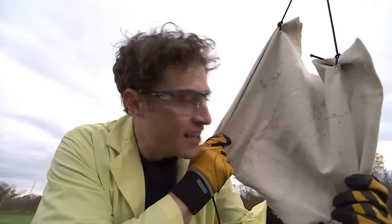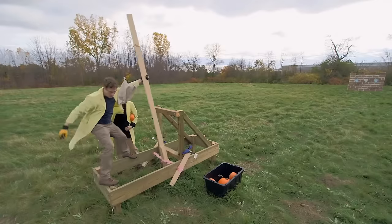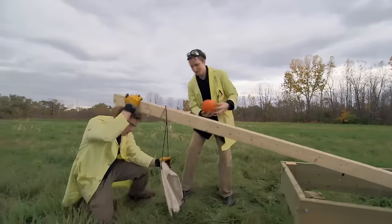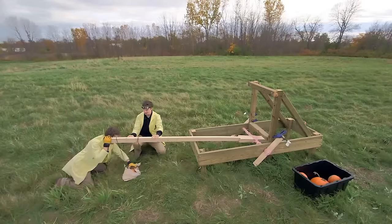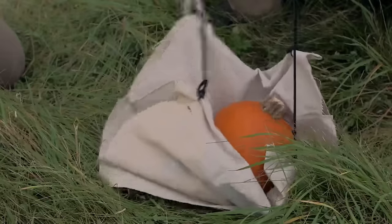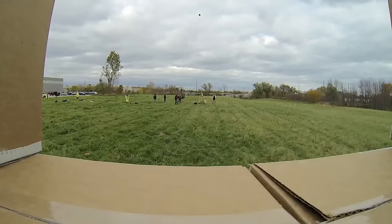So we built this sling. How does this work, Zach? Well, we've got one end tied here. And then we put the pumpkin in here. Pulling the arm down. Okay, now what? Now we put the pumpkin in here. And then we loop this over the back of the... Under that. As the throwing arm goes up, this will slide off the back of the throwing arm and it will release the pumpkin. All right, you're the expert, I believe you. Let's try it out. 3, 2, 1, oh! Whoa! Okay! That's better. Works really well.